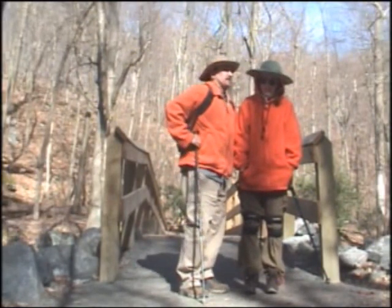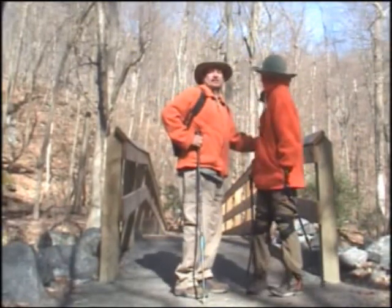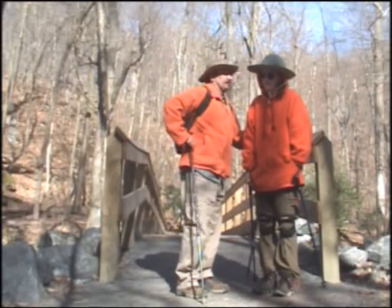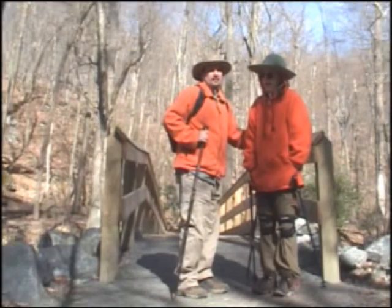We're cold right now, so we're ready to get going, pumping up this hill to try to warm up. It's supposed to be a steep climb, as you can see behind us. We're going to start off with a big climb, so hopefully we're going to be really roasted by the time we get up there. And then it walks the ridge for a while, so we're going to see Sunfish Pond, and then we're going to turn around and come back.